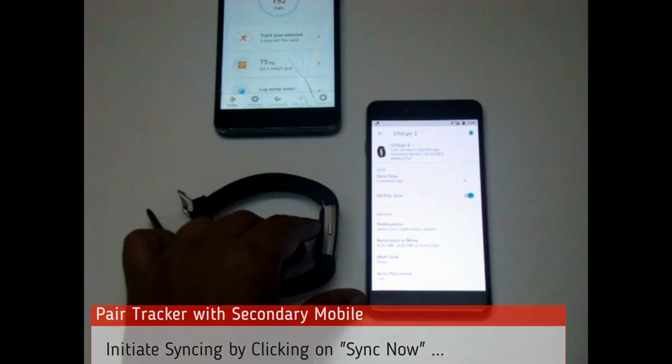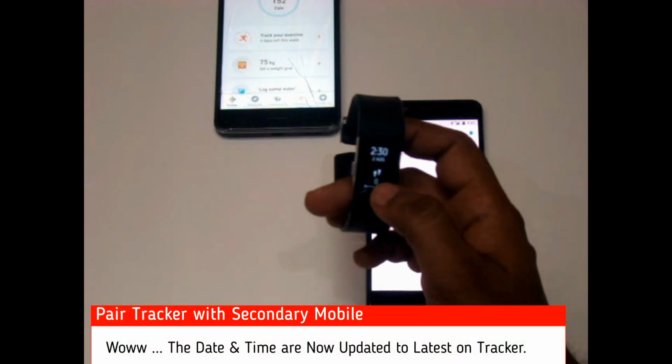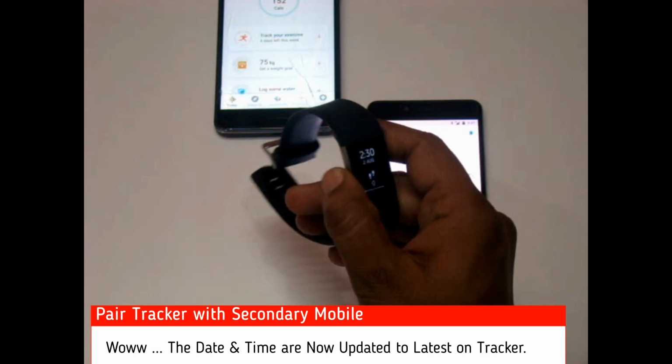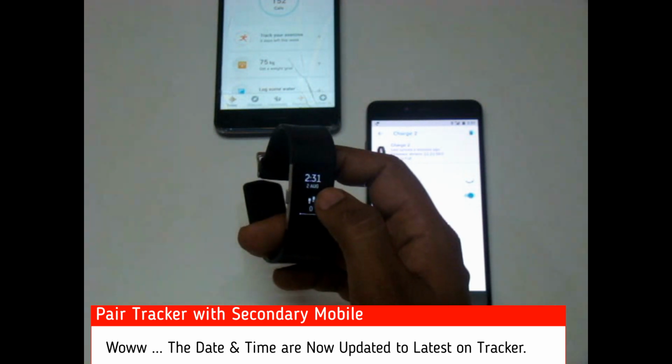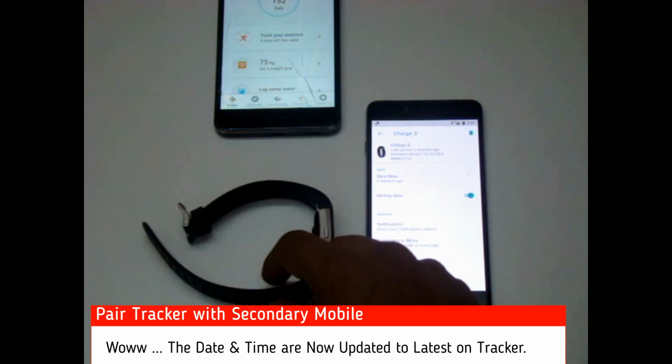Let's just check what's the date. Wow, can you see now? The date is already updated. It's 2nd August, and even the time is 2:30. It's matching with the network time in our secondary mobile. That's good.